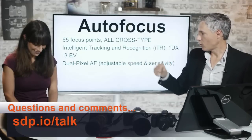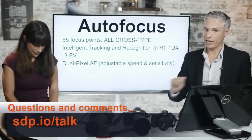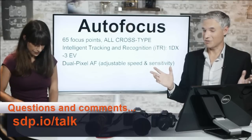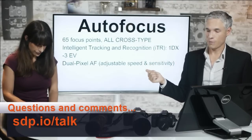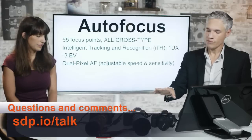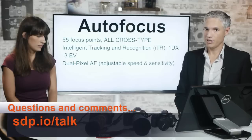It's got this system called Intelligent Tracking and Recognition pulled down from the 1DX. And indeed, the 1DX is pretty amazing as far as tracking subjects goes, but we'll just have to test it because there aren't really specs that we can talk about for that. They're saying it focuses down to -3 EV, which is much better than the 7D or the 5D Mark III. By comparison, the Canon 6D focuses down to -2 EV.